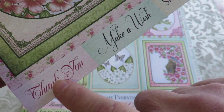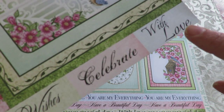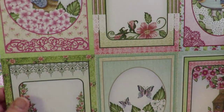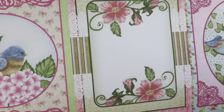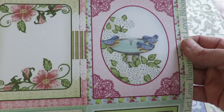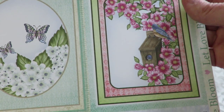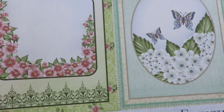As usual, thank you, make a wish, special wishes, celebrate, with love. All these wonderful little tags that you can take out of the papers and use for little spots that you need them in. Isn't he cute sitting in the hydrangea bush? And these lovely flowers that have been combined with the hydrangeas. And of course, that matches their corner die, which is from previous lines. And there's the butterflies with some white versions.